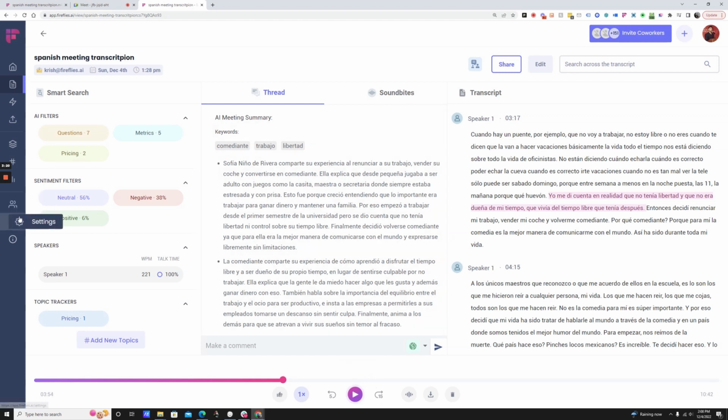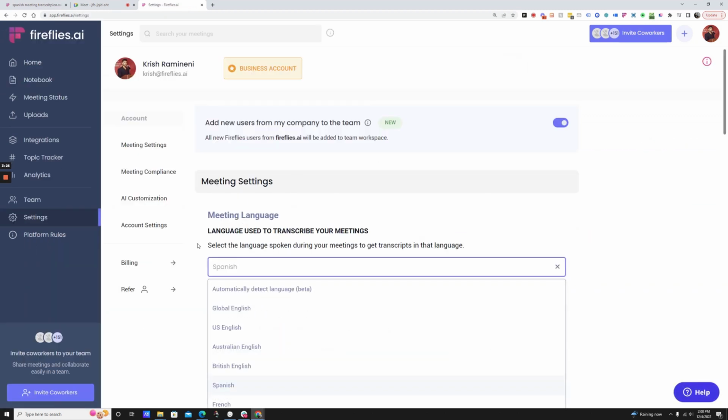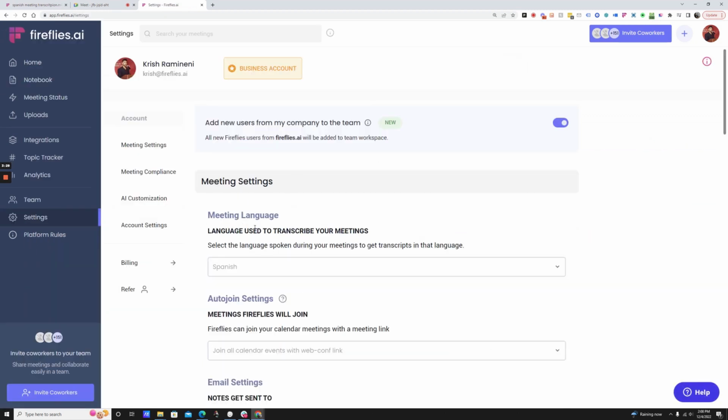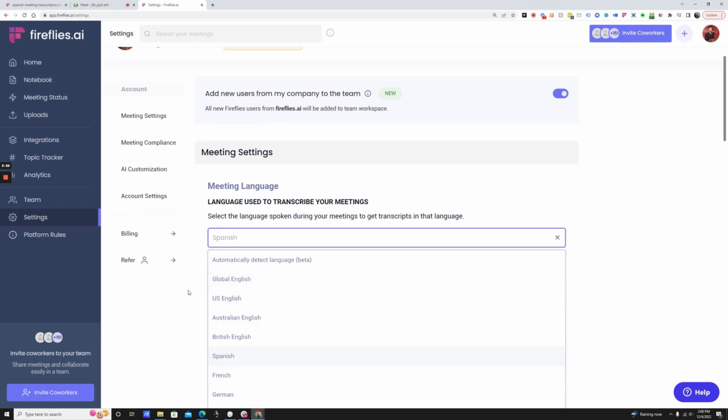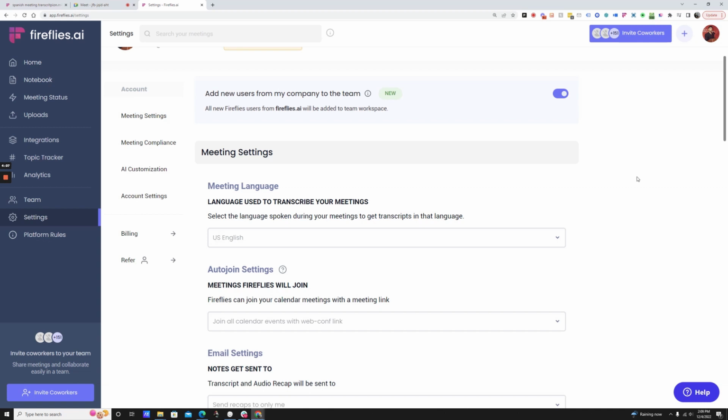And if you are going to have a different language, just make sure to go back to settings and change it. We will also be rolling out an auto detect language feature in the near future. Right now, you'll have to pick the options and just make sure you have the right settings before the meeting starts. If you're speaking multiple different languages in the meeting, Fireflies will only be able to pick up one language. So right now, this technology works well when you are speaking one language consistently throughout the meeting.